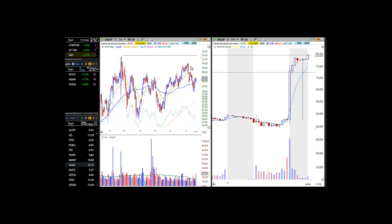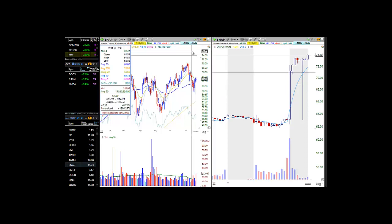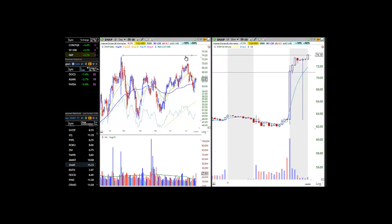as we just don't know where it will open. I mean, it could open up at 70 or 68 or 80. Either way, as long as it opens up above 74, we'll likely enter over the 1-minute high.